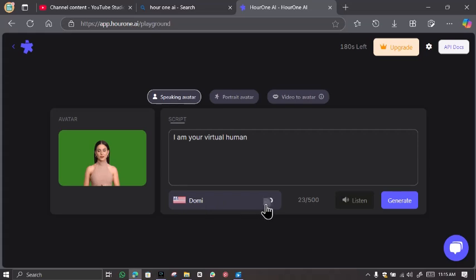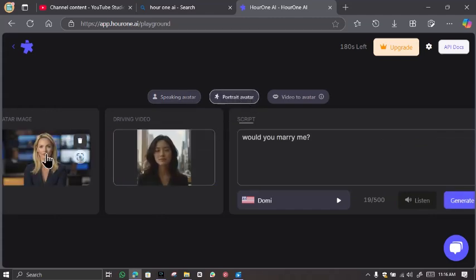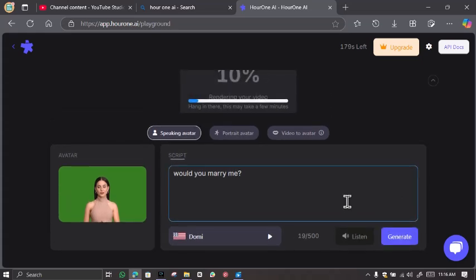So here we change what she says. Instead of saying I'm a virtual AI, let's make her say something else. Alright, so let's generate a portrait avatar. This is one portrait avatar, you can see they're really nice. So we're looking at video avatar, so generate. It'll take some time. So this is 1 minute left.